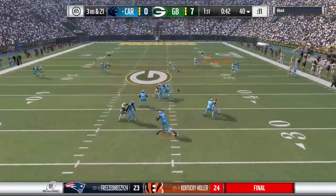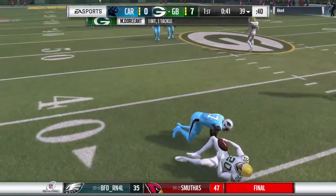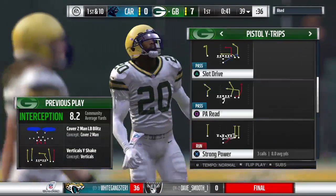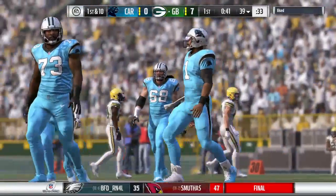3rd and long, it's Newton. Now a clash of bodies here, and it's intercepted. A great read, and it's picked off. And his guys are going to take over at the 39-yard line. The Green Bay offense now about ready to take possession here.